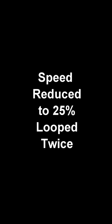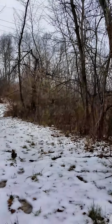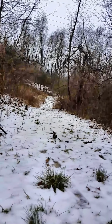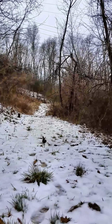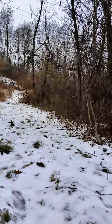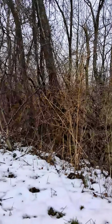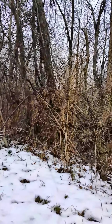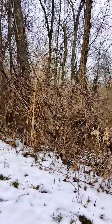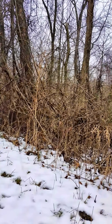Okay, now the speed is reduced to 25%, looped twice. It's starting to jump, it's mid-jump, landing on the tree, becomes more visible, and the head turns over its left shoulder.